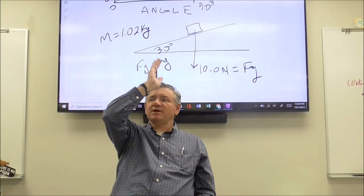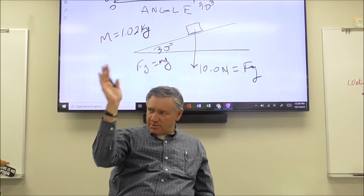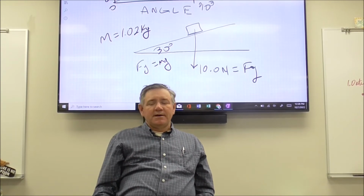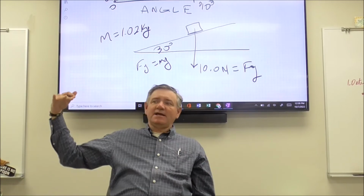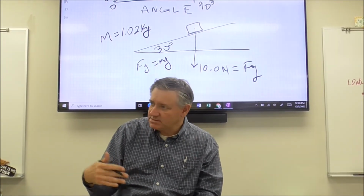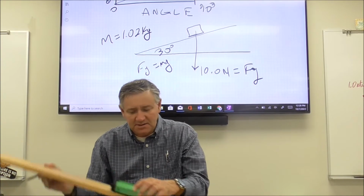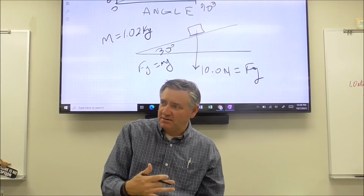So gravity is always going to be acting straight down. So when you draw these vectors, your gravitational force always acts straight down. There's no angles to it, boom, straight down. Easy peasy. Now, obviously, there has to be a force that's acting down the inclined plane. Because if there wasn't, then it wouldn't accelerate. So I know there's a force that's going to act down the inclined plane. That, oddly enough, acts parallel to the inclined plane.